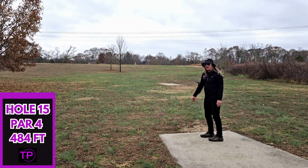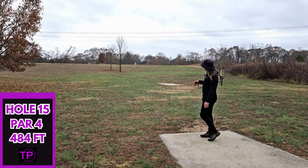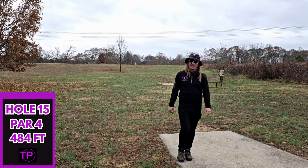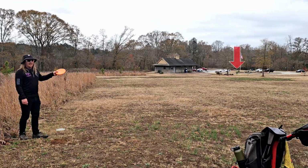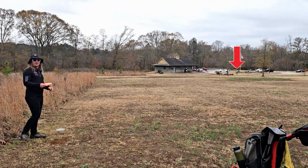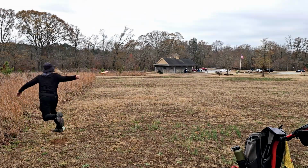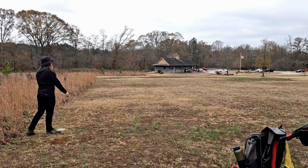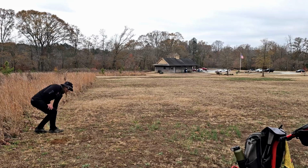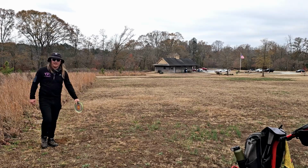Thought the headwind would do a little bit more, but with throwing up with the elevation, they probably just countered each other out. Let's go see what we got. So we've left ourselves 188 feet. The basket's just kind of sitting out there in the open. I'm gonna go with my Rhino. All right, it's about time that thing did what I thought it would do.